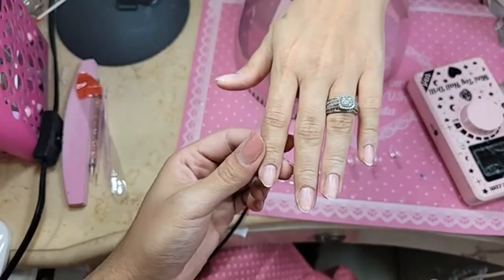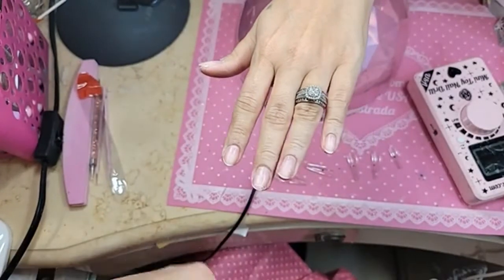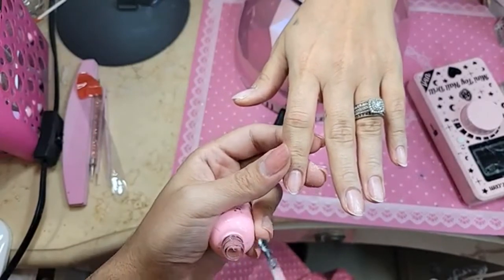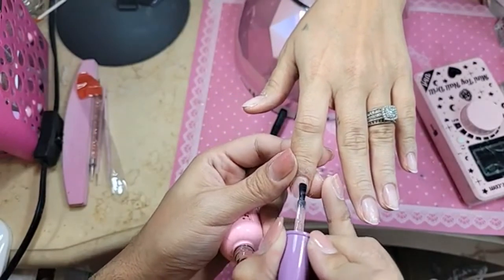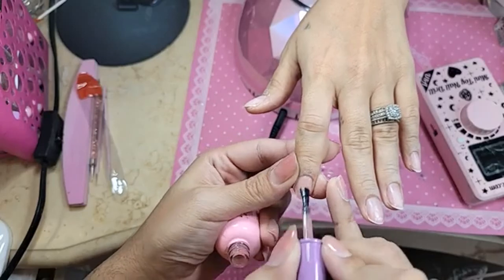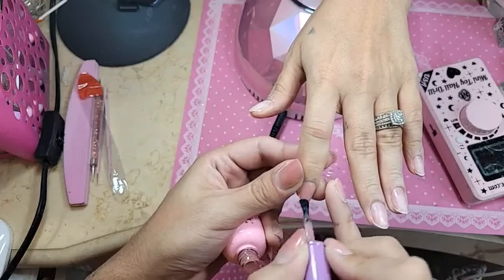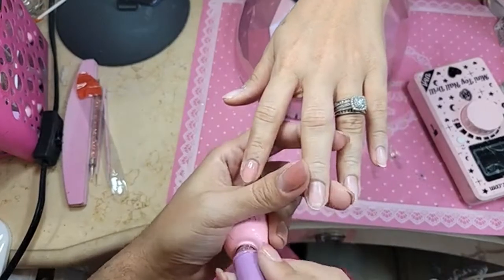So I'm gonna do a coat of pink press-on gel on her nail, and this is gonna be our base gel layer. It will give the nail the fantasy. It's just gonna make her nail beautifully pink, and it's gonna be our extra cushion. Look at that, so beautiful.